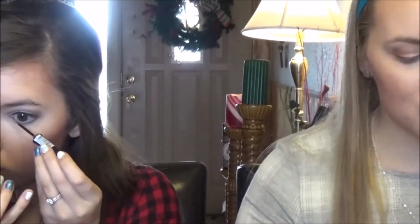So now I need to do brow bone highlight, and I'm gonna put a little bit more of that Always Pearly Pink color in the inner corner, just to make sure it didn't get too lost with all the other colors we put on. So I'm gonna do that first.